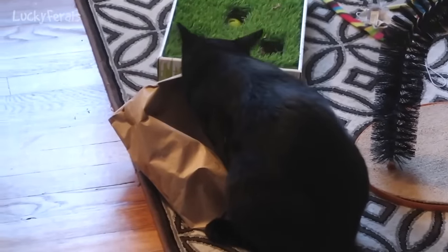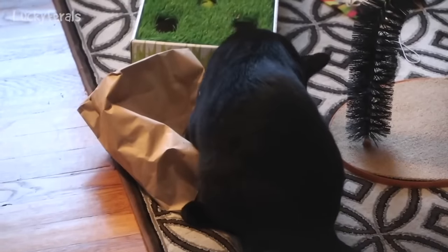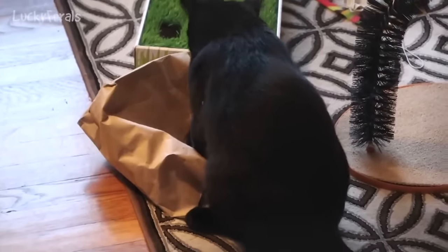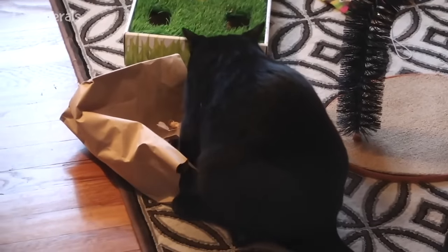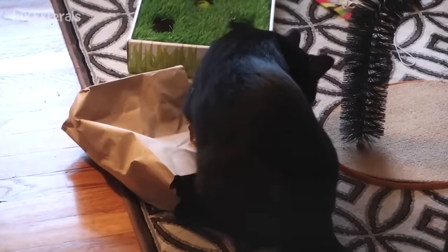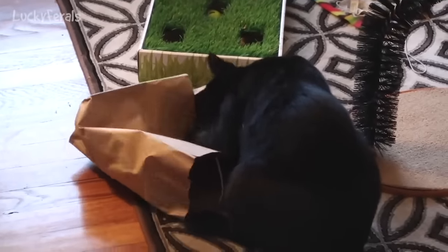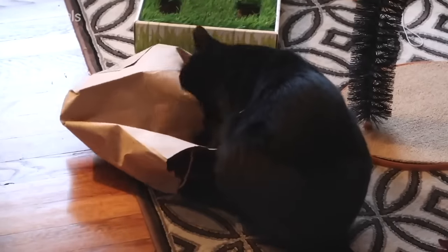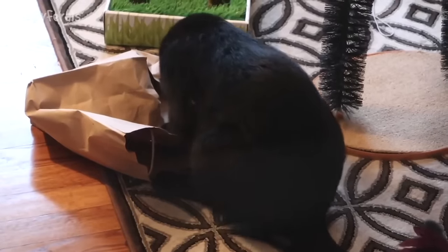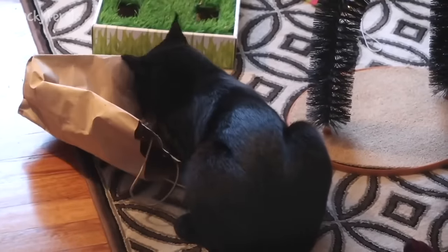I just gave Boo a bag of catnip balsa. It's like a little shopping bag that reeks of catnip. Oh, he's tearing it apart. I'm filming this through a gate, so. He's torn that bag up. Like, that whole side of that bag is torn up.